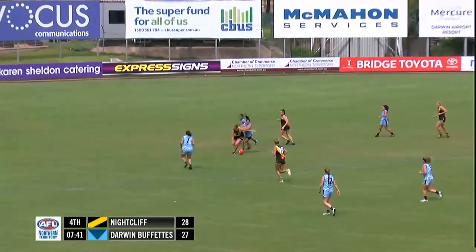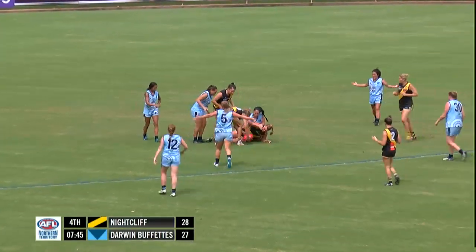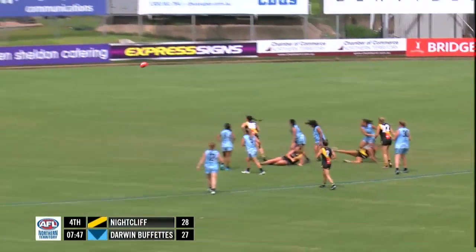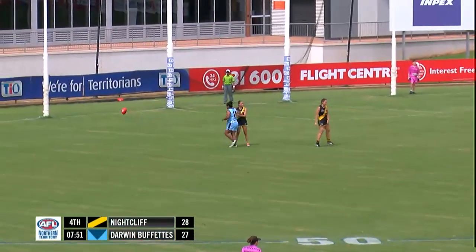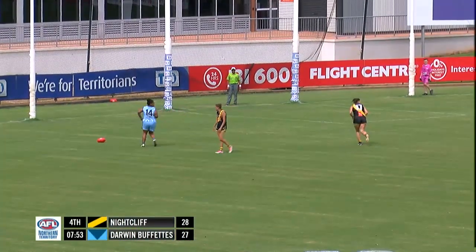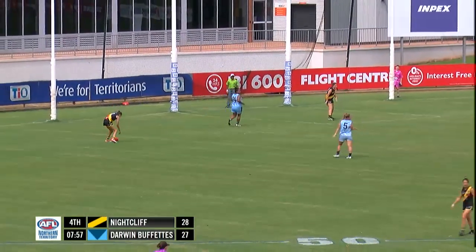Ball spills over the back. Anion-Smith's in there, working hard, goes to ground now with the ball trapped underneath her. She needs to get that out. It's picked up nicely in the end by Brianna Richards, who kicked forward, was slung after she kicked the ball, and I think the ball's coming back for Richards to take the free kick.